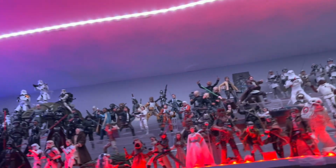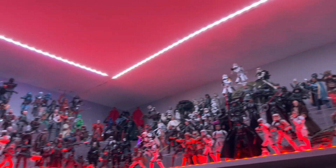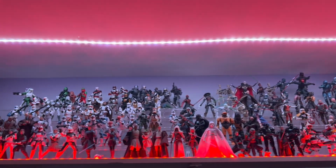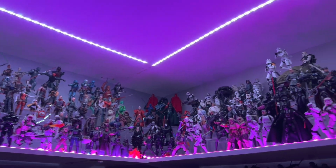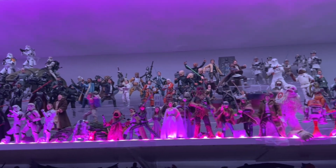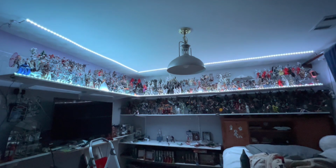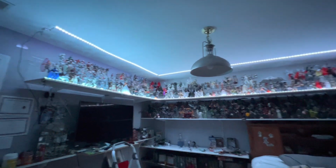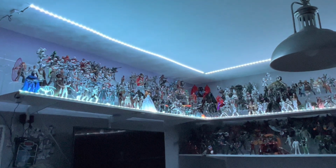Let's do red. Let's see, red. Red is a little bit too dark, but it still looks fire. And let's, of course, do a mixture of those two. Purple. Purple down here and purple down there. Ooh-wee. All right, there we go. That is my best attempt to get the whole shelf in one perspective for y'all. So zooming in here.